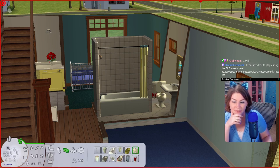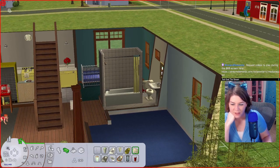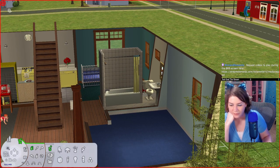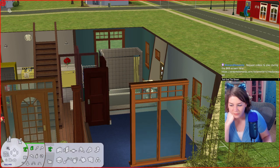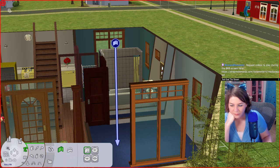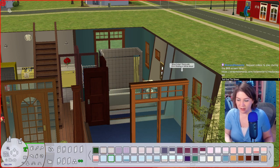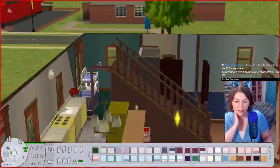They can have a toilet, but they can't also have a sink. I don't want to expand it. Like, there's room to expand into this room. I'm doing it. I'm changing it. They're gonna need a bathtub downstairs. They're just gonna need it.